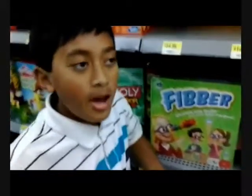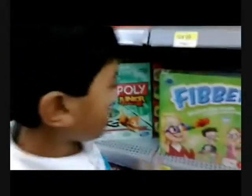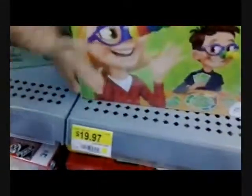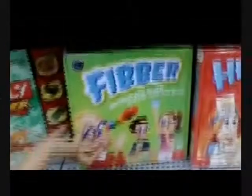My name is Talang Lisa and I'm going to be showing you how to use our Shopping Sherlock scanner. I'm scanning Fibber. The price is $19.97. But if I scan it here... Can you show how you get to it?